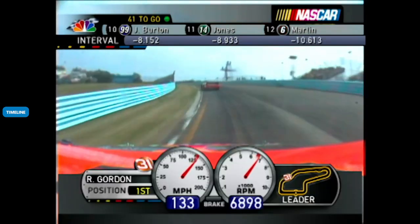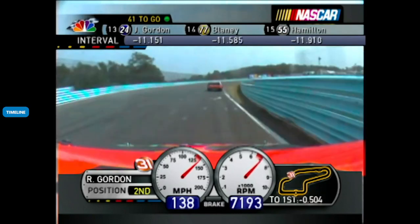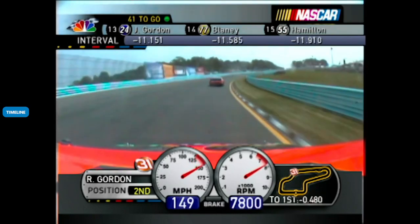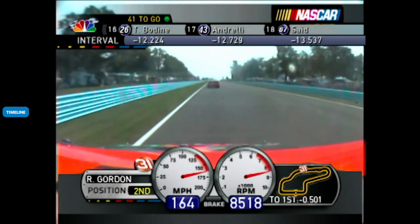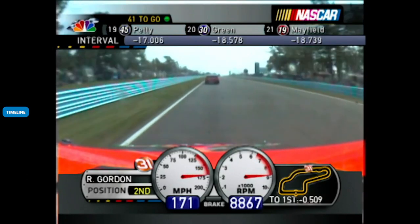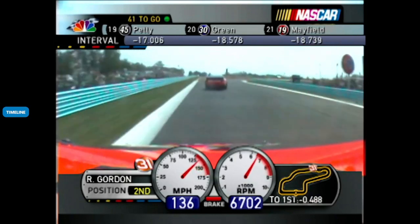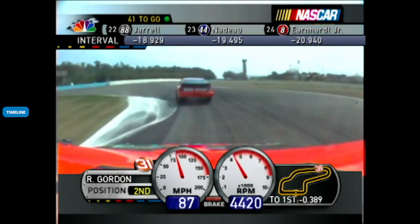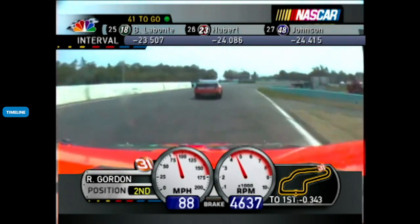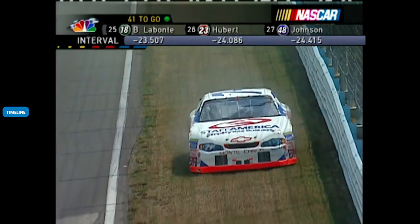Well, Robbie said yesterday his car was really, really good on the long runs, and that's where we'll start seeing it right now. If his car is good on the long runs, this is where he should be making up ground this time of the race. And watch just how many miles per hour he'll turn going down 171 and just slam down to 82 miles per hour.